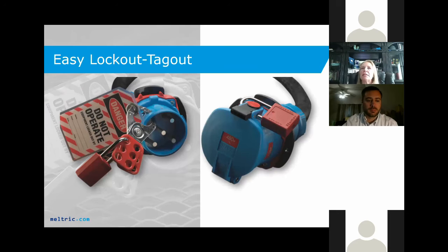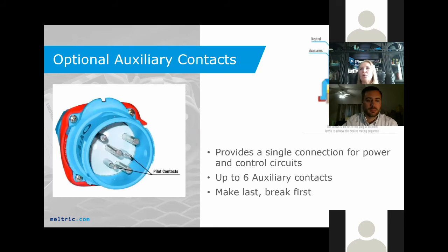And you're going to have a nice, easy lockout tagout program now. So you can lock out at the receptacle or the plug. You can do motor monitoring with optional auxiliary contacts if you'd like them. They make, last, and break first, so you don't have to worry about VFD operations.